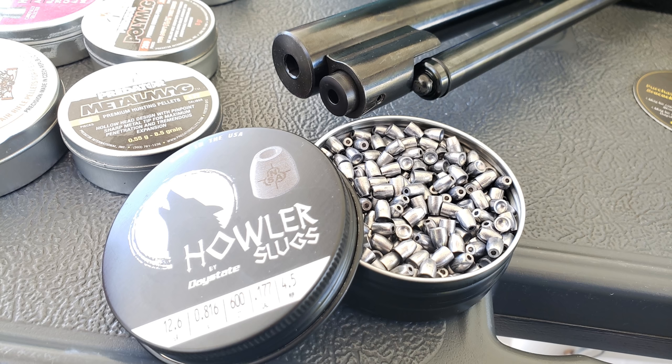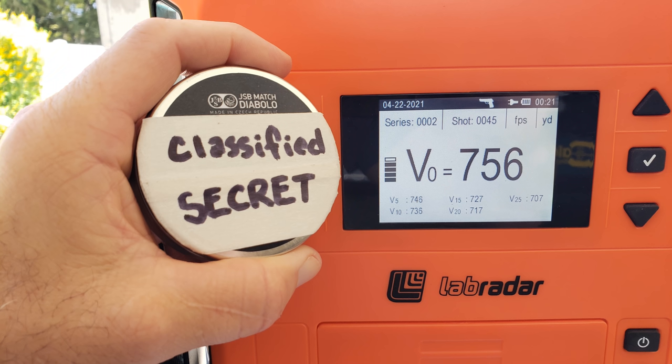Now, another good topic of discussion is, are they worth it? I would say probably not for most moderately powered springers, and maybe for the magnum powered ones.